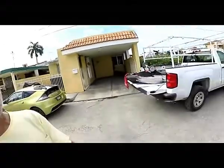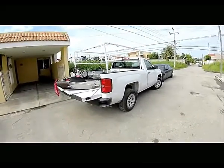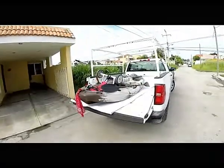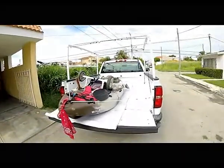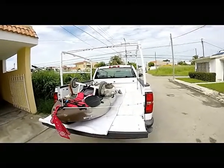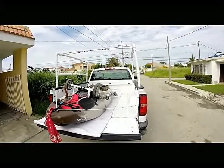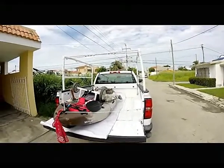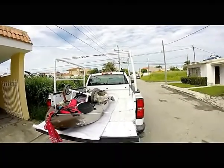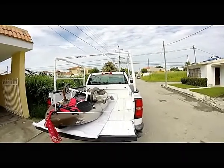You can see I have the truck loaded and I'm ready to go. I have the kayak in the back. The plan is to go out and go into the mangroves and try to do some shooting and get some nice photographs. I've got my PVC frame set up and ready to go. I have the cross pieces in the truck. I didn't want to travel with the cross pieces on because I didn't think it would be that stable.